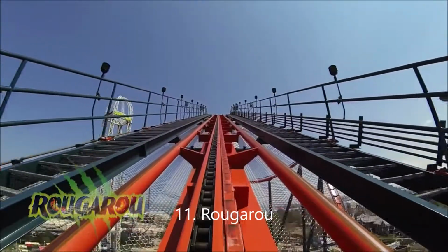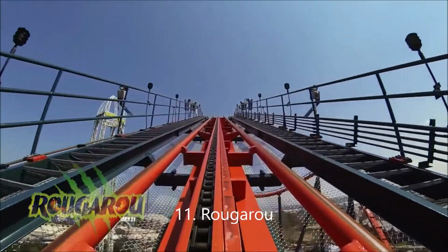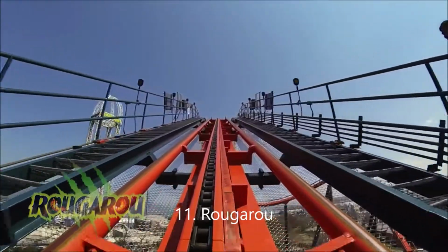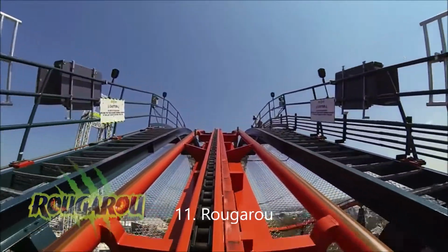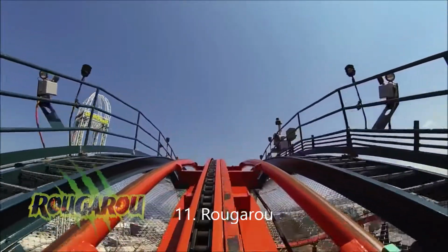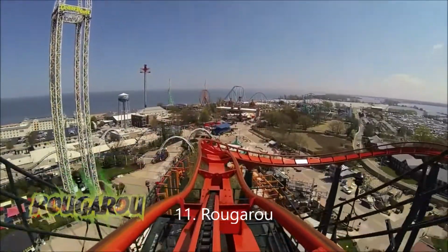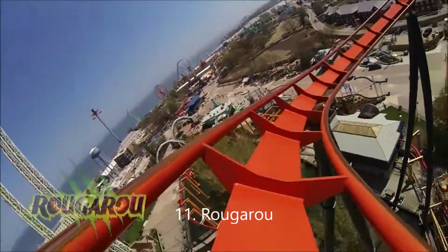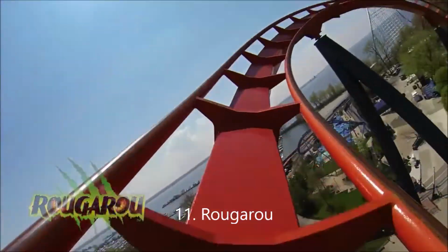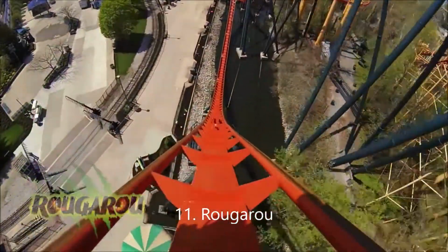Number 11 I have is Rougarou, formerly known as Mantis when it was a stand-up coaster. It's an okay coaster. It's not exactly great, but it's not exactly terrible either. It's just kind of okay. In a park with a lot of coasters, this one's just okay. Like, it's just literally just okay.